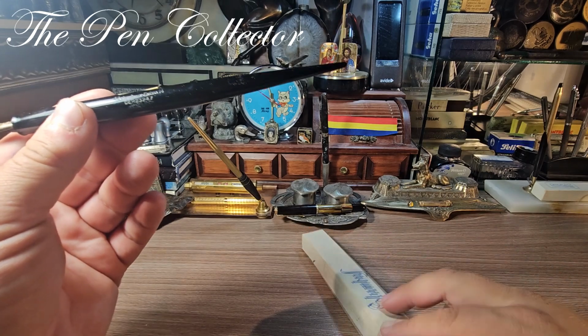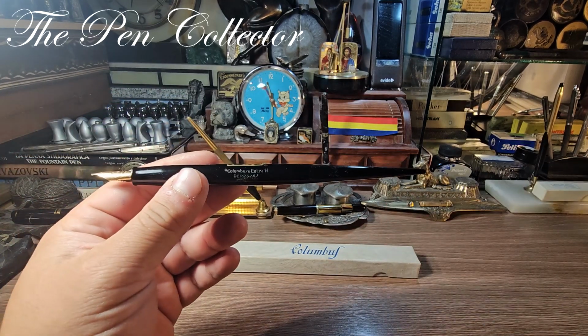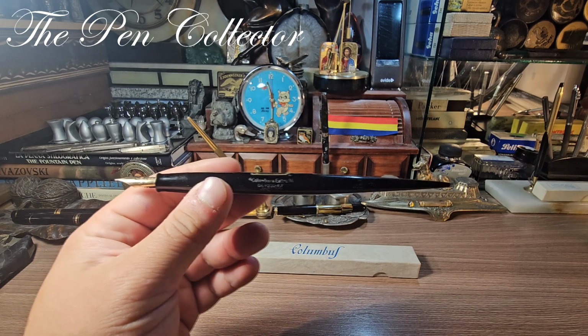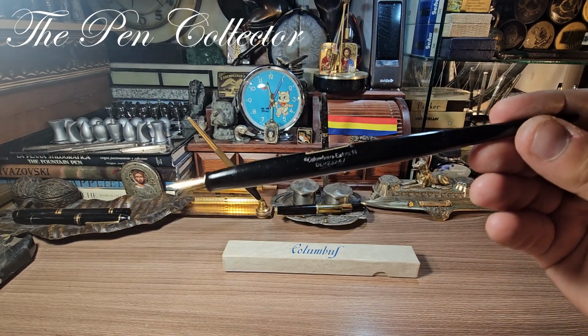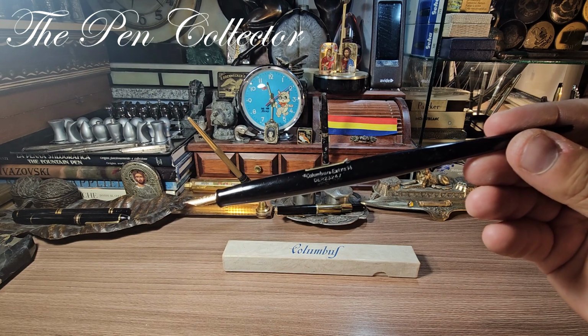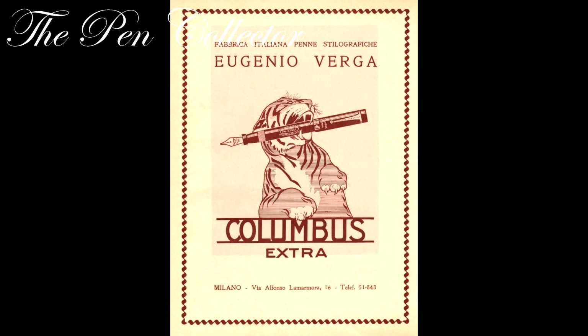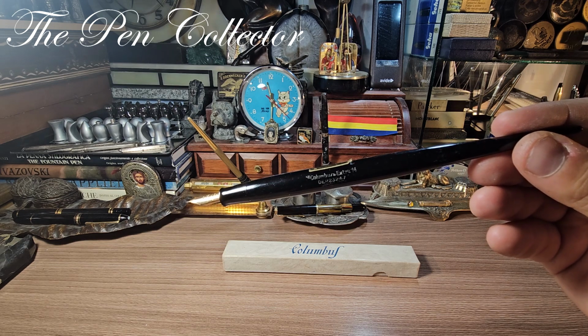Speaking about the brand Columbus, let me give a little bit of a history lesson. Practically, the Columbus manufacturer is one of the great Italian pen manufacturers. It was founded in 1918 by Alfredo and Eugenio Verga in Milan, and it was originally called Alfredo Verga and Brother Company. Their brand was Columbus.